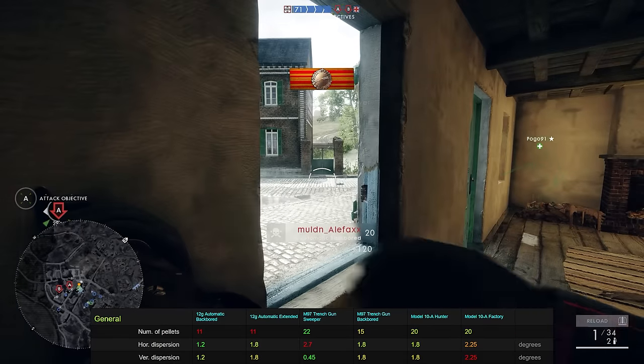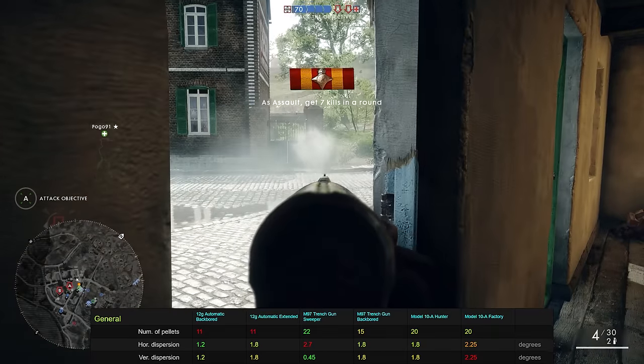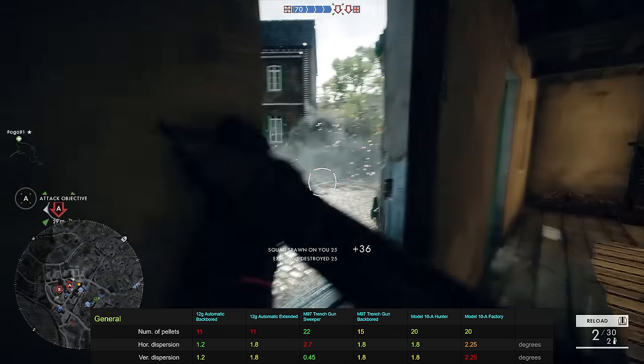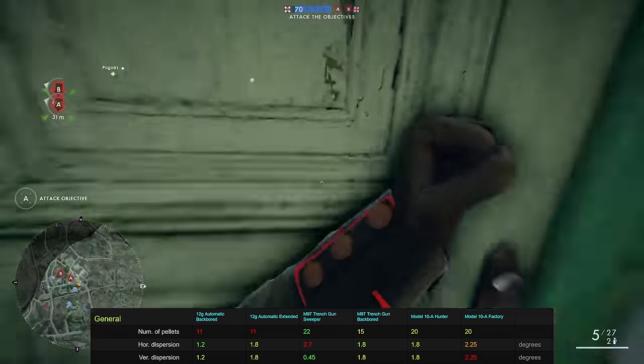The smaller the number, the tighter your grouping will be, which on the one hand means that you'll have to be more precise with your aim when up close, but at the same time, the pellets staying closer together also gives you a greater killing potential at distance.